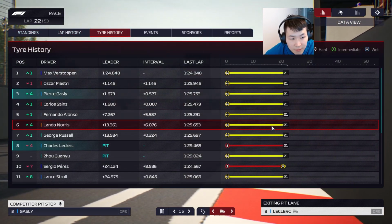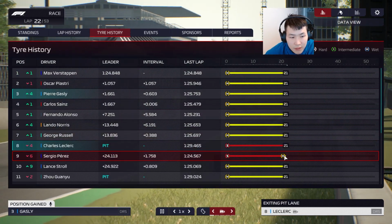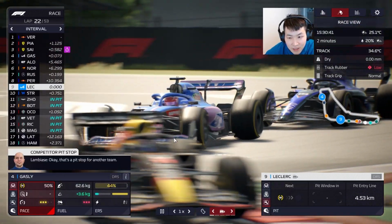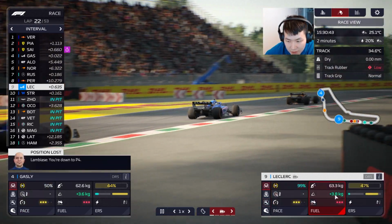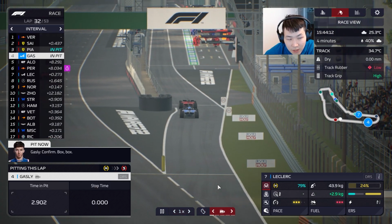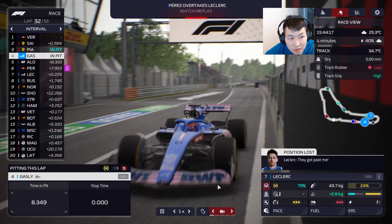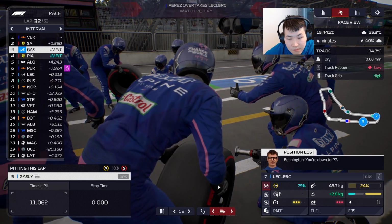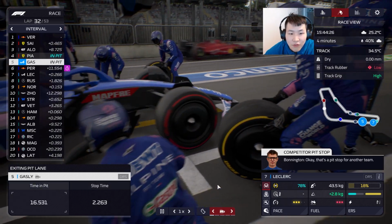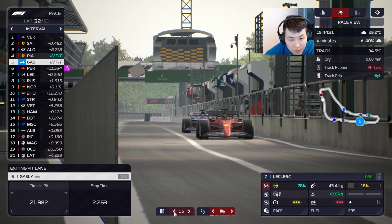Tire history here. Bottas is in pit lane. It's a good stint so far. Okay. Sergio Perez. Where's he? He's just ahead of us. He did get the undercut. All right, not bad. We'll keep it going. Pit now. Okay, there's a Ferrari in as well. Piastri. Don't hold us up. The Ferrari held us up by a tiny bit. Darn it. That's fine. We're right behind him though.